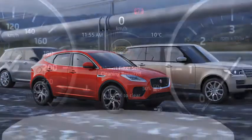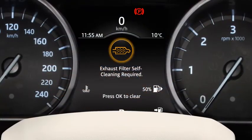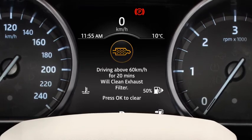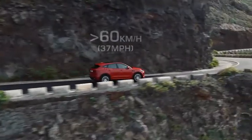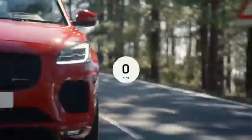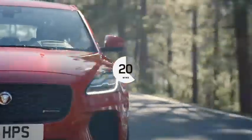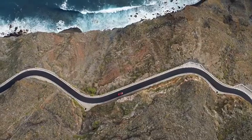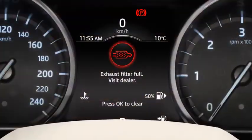When this occurs, a warning lamp displays in the instrument panel. An amber warning lamp indicates exhaust filter cleaning is required. Driving steadily above 60 km per hour or 37 miles per hour for up to 20 minutes should perform this operation. Failure to follow this approach may result in reduced vehicle performance.